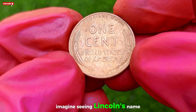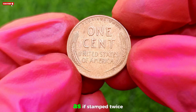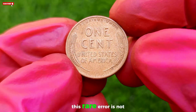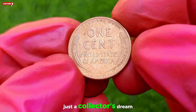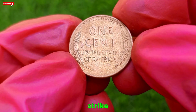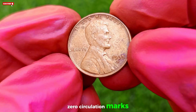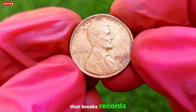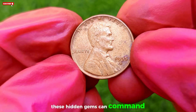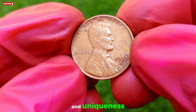Imagine seeing Lincoln's name, the word Liberty, or the date slightly shadowed, as if stamped twice. This rare error is not just a collector's dream, it's an investment-grade artifact. Combine that with a sharp strike, vibrant red copper tone, and zero circulation marks, and you've got a coin that breaks records. These hidden gems can command prices in the millions, depending on condition, eye appeal, and uniqueness.